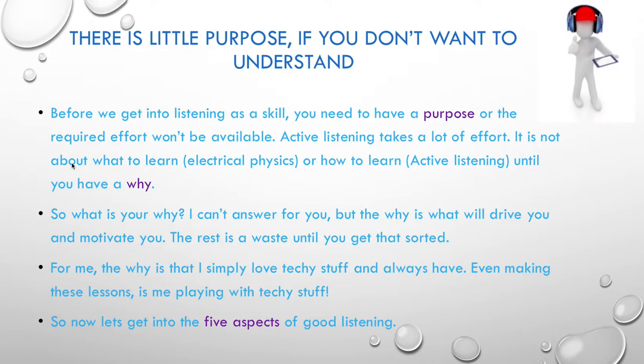There is little purpose if you don't want to understand. Now, that might seem a strange thing for a teacher to say. But I find a lot of students want to do the minimum to get the minimum pass, and that will be enough. But unfortunately, in electrotechnology, there is little purpose if you don't want to understand. And because of the non-sensory nature of electrical physics, understanding is actually paramount. You can't remember all the tools, all the maths, all the ins and outs, unless you make the effort to understand the physics itself. So before we get into listening as a skill, you need to have a purpose or the required effort won't be available.